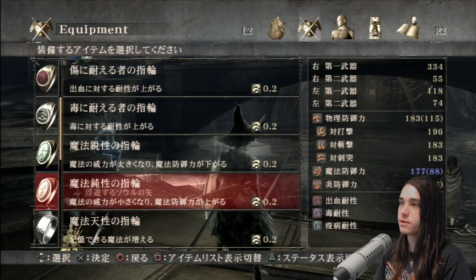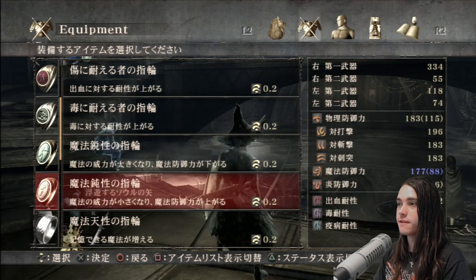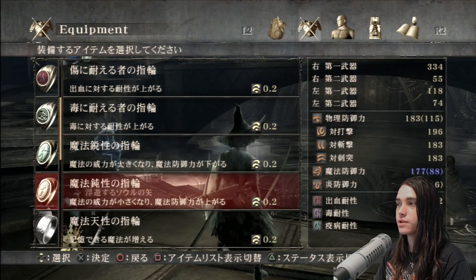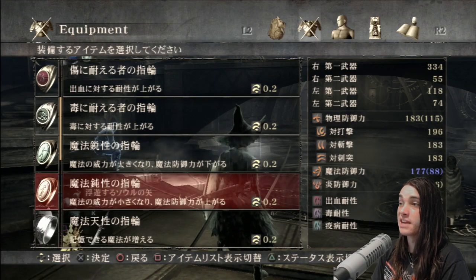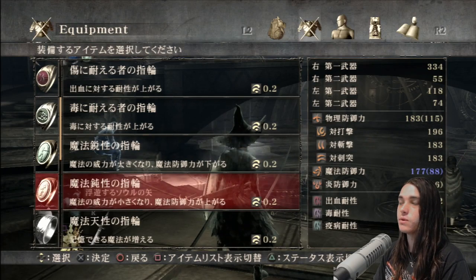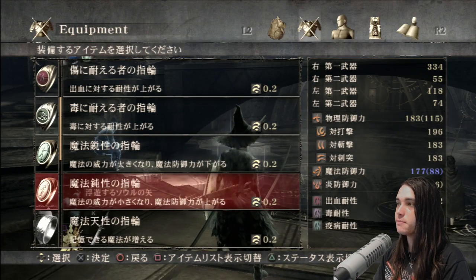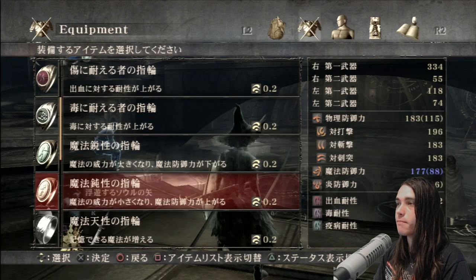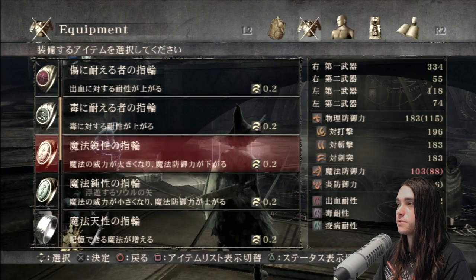You could possibly use this to offset the effects of the Monk's Head Collar, because the Monk's Head Collar does decrease your magical defense, so maybe if you're getting enough magical damage from your Monk's Head Collar, you can just equip this thing to give you a little bit more magic defense. But to be honest, having low magic defense does not concern me at all, so I would never bother to do that. So I'm instead going to use the Ring of Magical Sharpness.